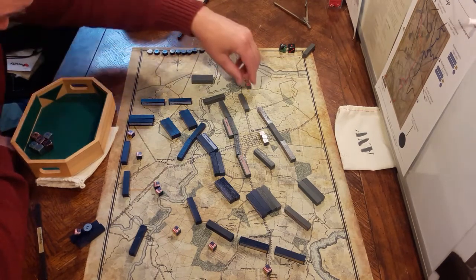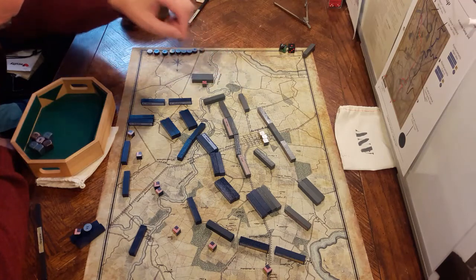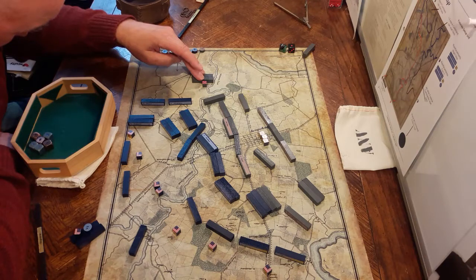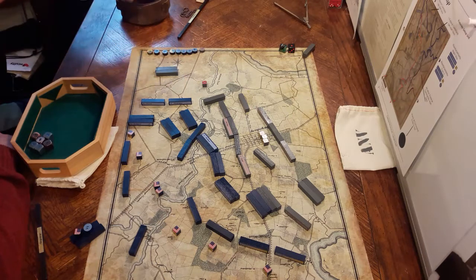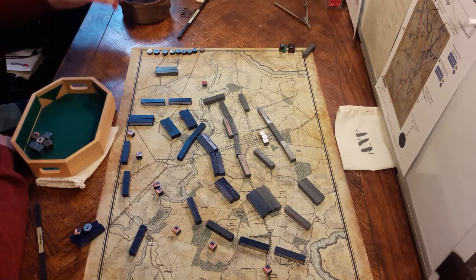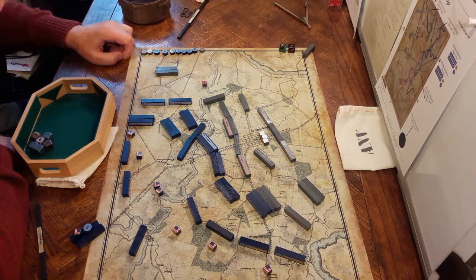Cavalry. Stuart comes zipping across. Now the cavalry is within command. And they're going to go behind the ridge here and just hide out. They're just threatening. And Jackson.